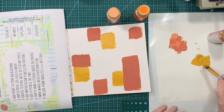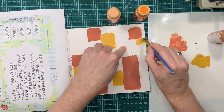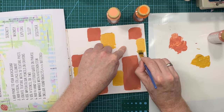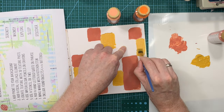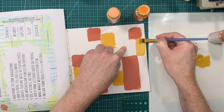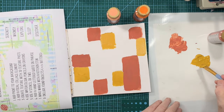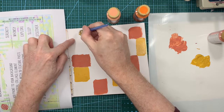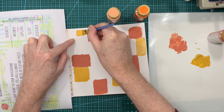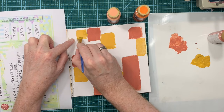Lovely colour combination, very warm. And go. It helps if you've got a square brush if you're doing stuff like this. So we've got four there, so let's just add another smaller square up there. That'll do.